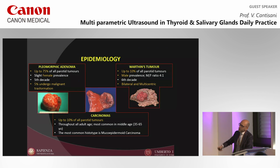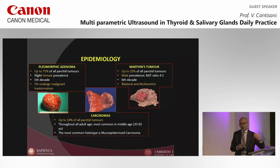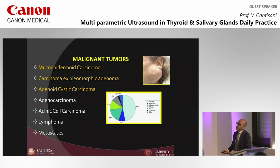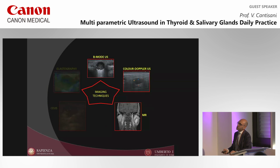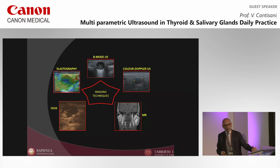I summarized for you some important tools. Male, female, age. When we do our examination, we take into consideration the demographic data, and of course the risk factors. And then, when we move to imaging modalities, we know that right now fine needle aspiration is still requested before surgery.